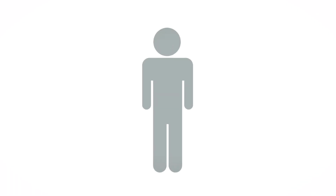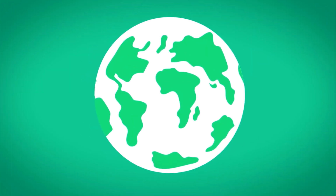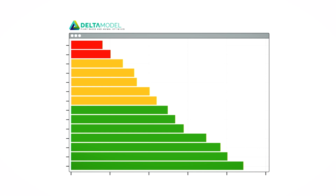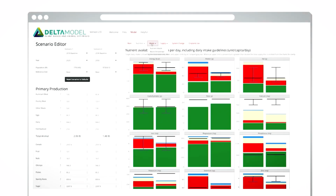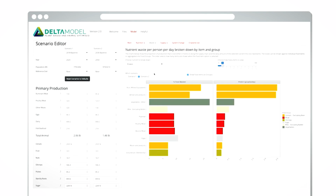A challenge we face is our ability to sustainably nourish an increasing global population without exceeding the capacity of the planet. There are many different ways of approaching this challenge and many suggestions for what the answer may be. The Sustainable Nutrition Initiative, or SNI, developed the Delta model to generate informed discussion about food system sustainability. The model helps people explore changes to the food system themselves by changing components of the system and viewing the impact on the supply of nutrients.